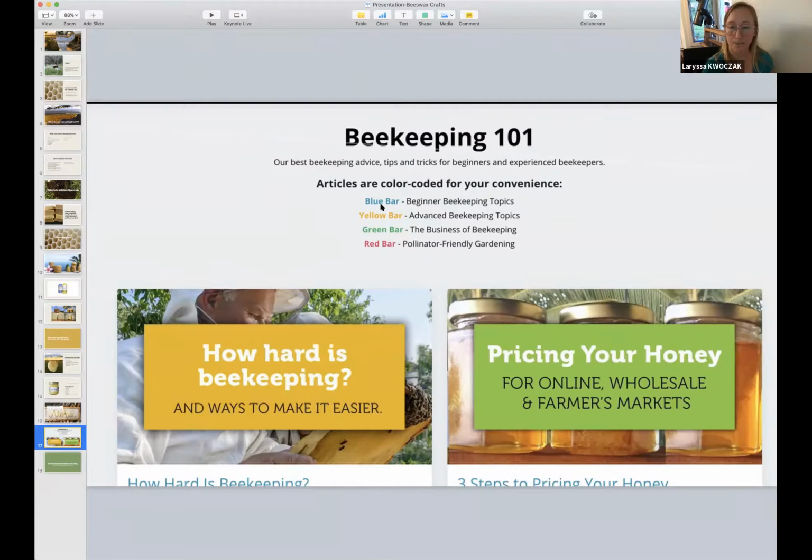I have it organized according to different topics like beginner, advanced, and business of beekeeping, so that it's easier for people, especially those getting started, to not be so overwhelmed by all the content out there. I think it's really easy to see all of these beekeeping topics and think you need to know it all right away at the start. That's not true. It is a shame when a lot of people put off beekeeping for so many years because they think it's too much for them, when really they're looking into advanced stuff before they even need to know about it.